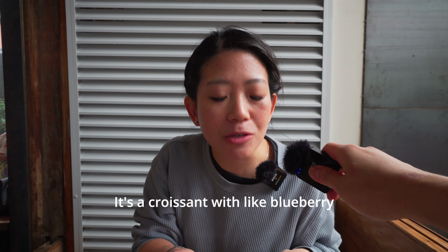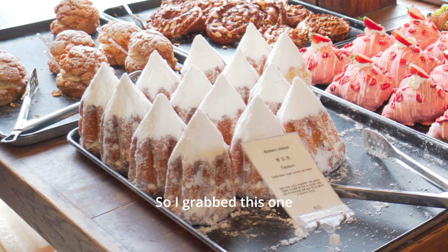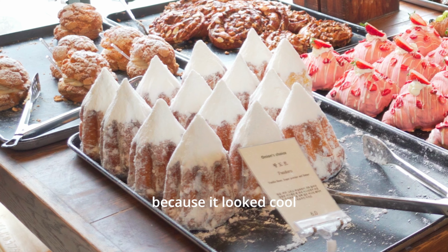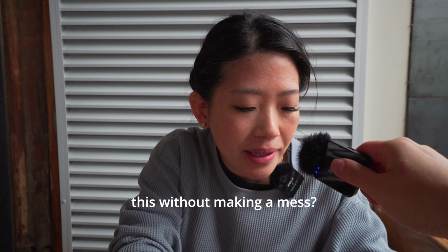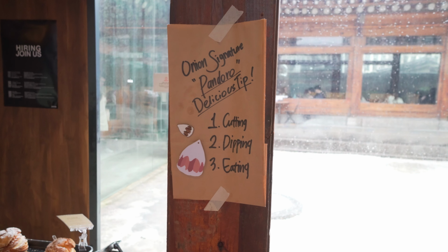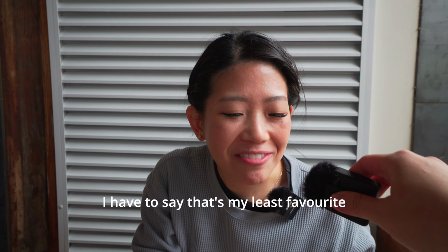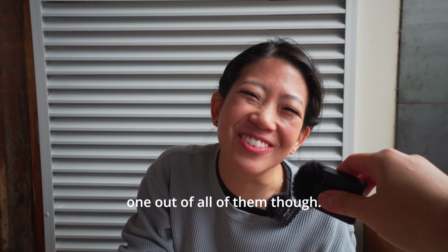Yum. It's a croissant with like blueberry yogurt on the inside. It's delicious. So I grabbed this one because it looked cool. How does one even eat this without making a mess? It had that sign that had the 3 steps. So cut it, dip it. I made a mess. I have to say that's my least favourite one out of all of them though.